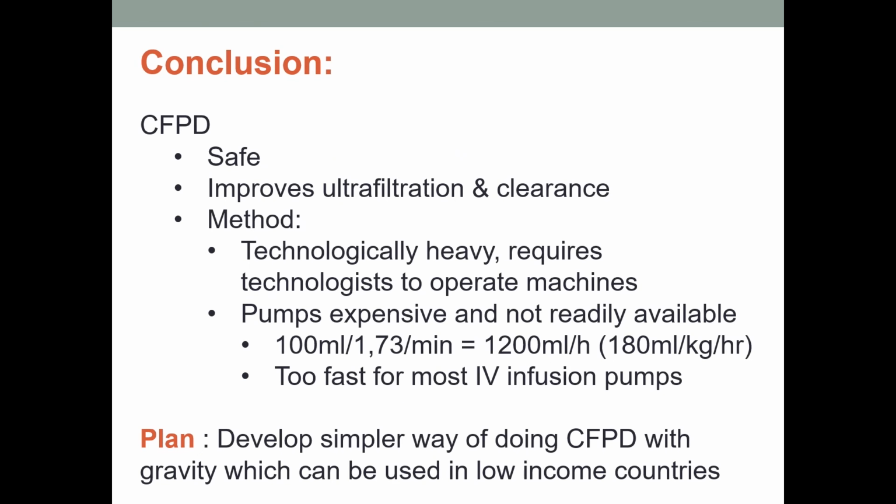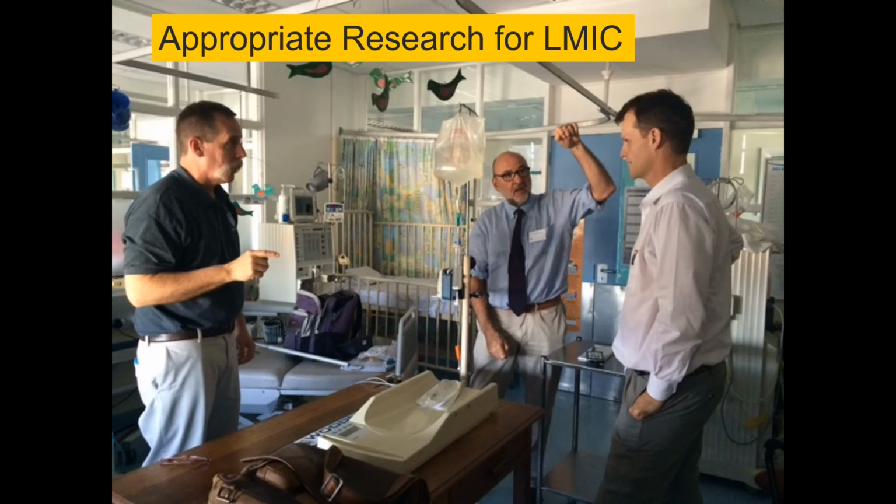The conclusion from this initial study was that CFPD is safe and improves ultrafiltration and clearance. Technologically, it was quite heavy, needing technologists to operate the machines. The pumps were expensive, and these were too fast for most intravenous infusion pumps. So the thinking was to develop a simpler way of doing CFPD using gravity, to be used in low-income countries. Here you can see a picture of Pete Norse together with Stefano Picker and Tim Bunchman in our dialysis unit at Red Cross, thinking about how we could use gravity without cycling machines.